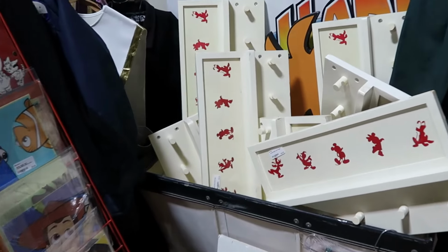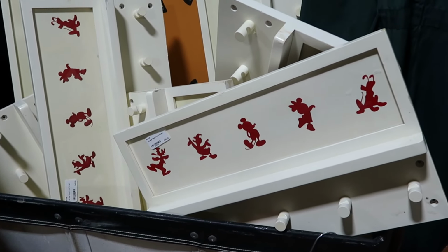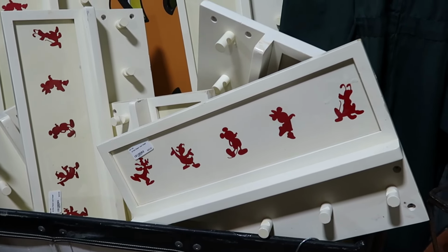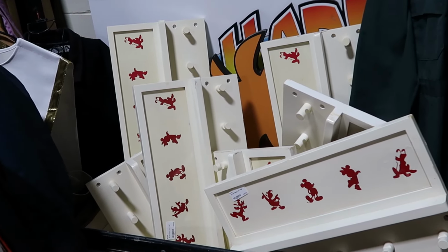There's a whole basket of these All-Star Resort used coat hangers. Look at that though. You got Goofy, Donald, Mickey, Minnie, and then Pluto. Again, these are solid wood used at the resort. $40 a piece for them.